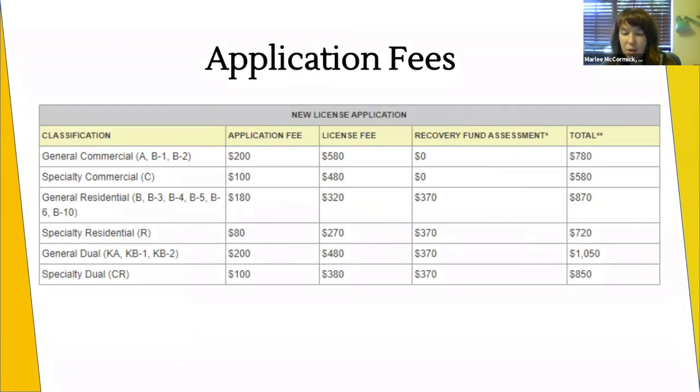We have license fees, which go towards the 2 years that the license will be in effect. It will need to be renewed after 2 years. And if you're a residential or dual contractor, you do need to pay into the recovery fund. That's a form of consumer protection that the agency has. And then that last column totals that. I talked about applications being withdrawn or returned. If that does happen, you will get your license fee and your recovery fund fees back, but not that application fee.